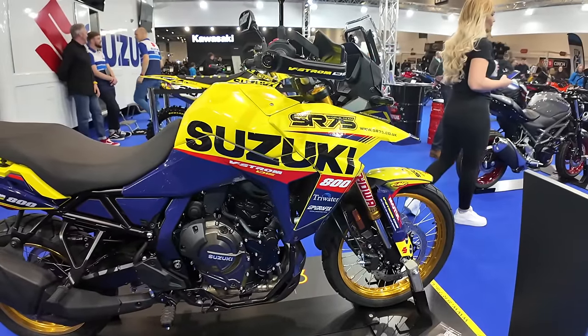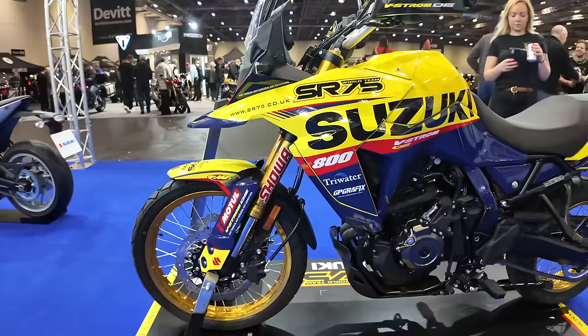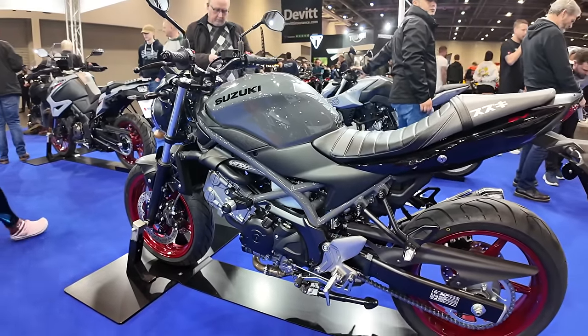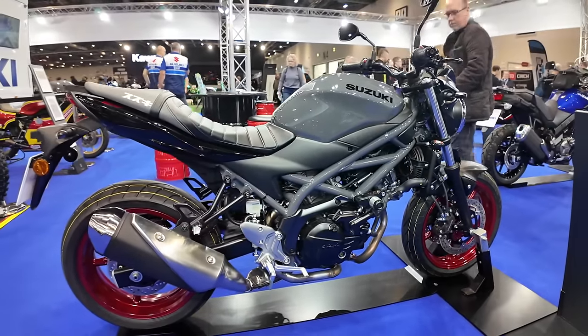This is the V-Strom 800DE, and with these graphics on, it transforms the bike. This one always reminds me of the old Bandits. It's the SV650, a V-twin engine, and I like the iron grey colour.